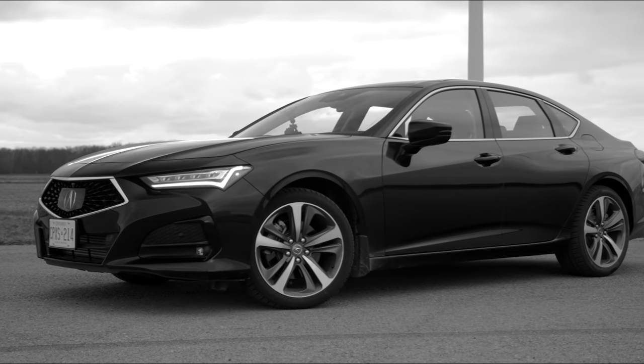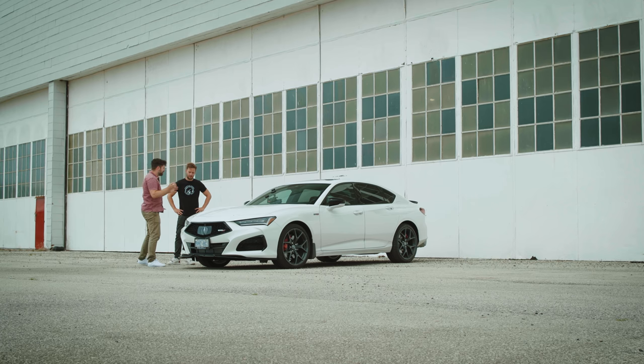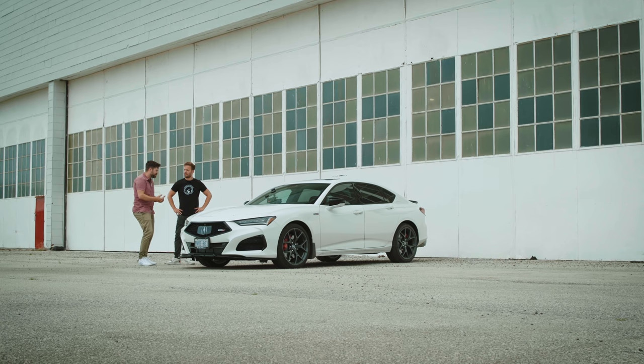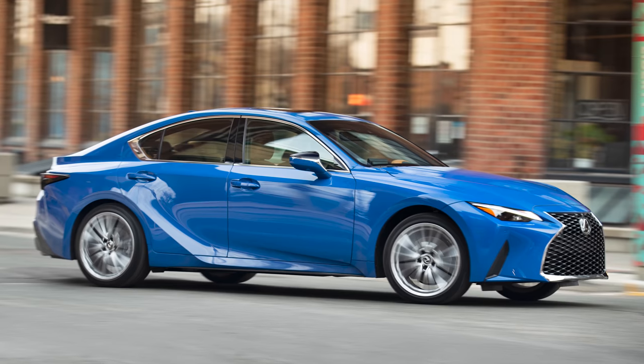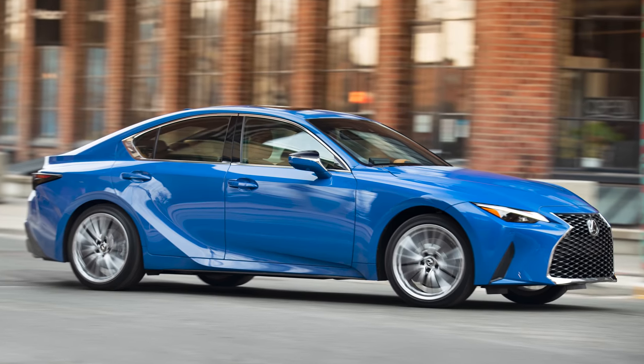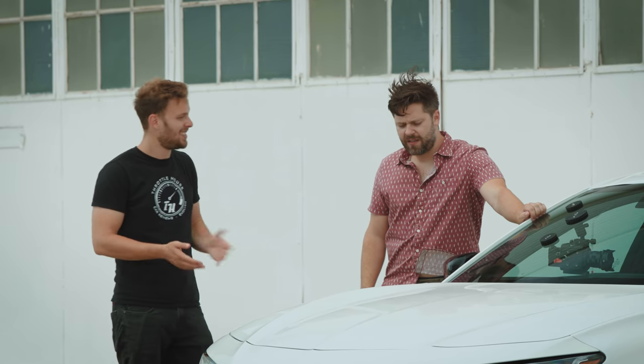The TLX is a good looking car as it is. The Type S stuff is very cool. But the thing with this car that you really have to know if you're going to buy one is don't buy it expecting to do track days with it. It just doesn't do that. But everything else... Would you take this over an IS300? Because it also has an incredible sound system. I think I would. There you go. So it doesn't fail.